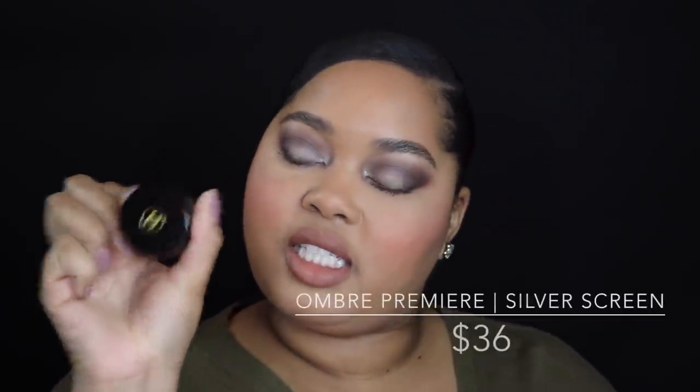Next, moving on to the Ombre Premiere. This one is in the color Silver Screen. This one retails for $36. It says that this is a smooth texture cream shadow that glides on effortlessly to leave an elegant satin finish. And this one is the limited edition one for the holiday collection. It's like a muted silver mixed with taupe.